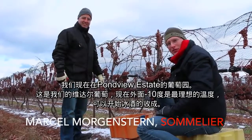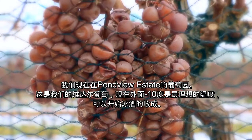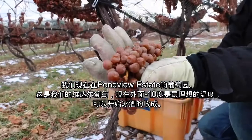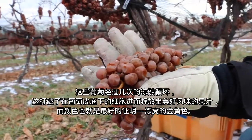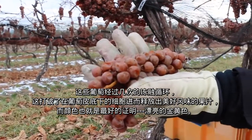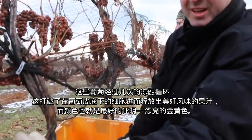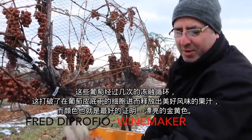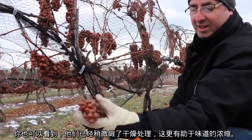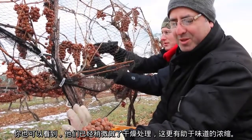We're in the Pondview Estate Winery vineyard. This is our Vidal block, and it's -10 degrees outside right now. Perfect temperature to start our ice wine harvest. They've gone through a few freeze-thaw cycles now, which breaks the cells just under the skin, releases all the wonderful flavor compounds into the juice, and that's also evidenced by the color change. A nice golden brown color, and you can also see that they're slightly desiccated already, which helps concentrate our flavors even more.